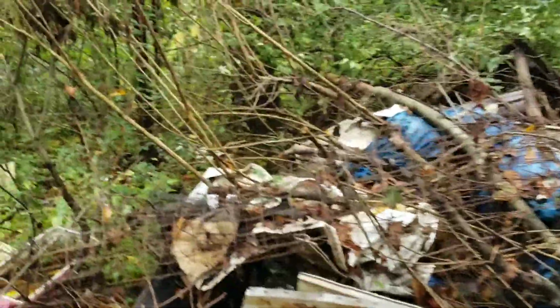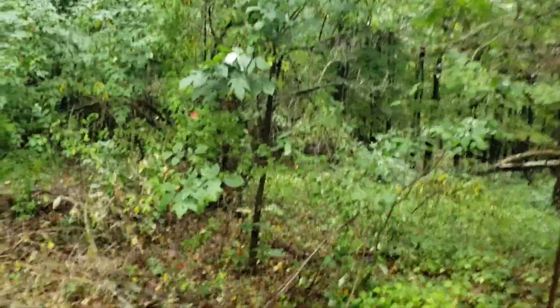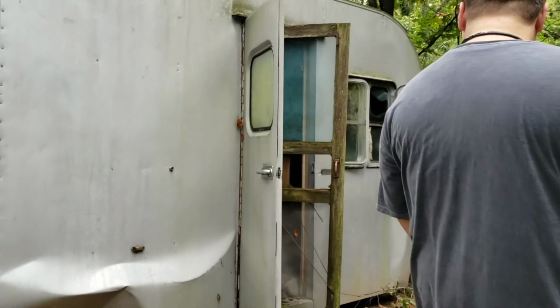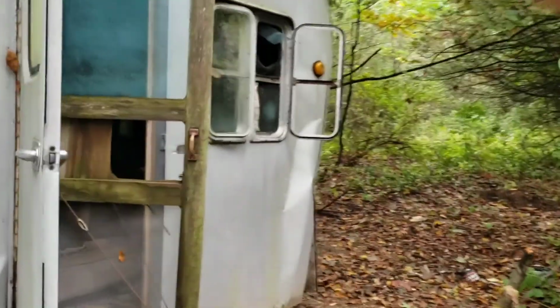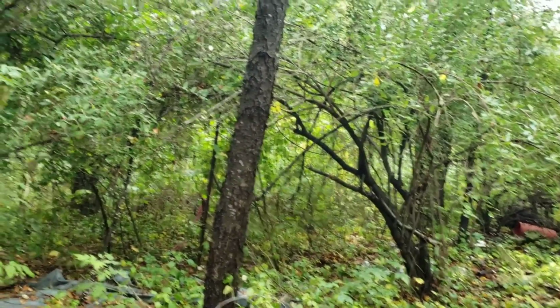More dog cages, animal traps. People think I'm bad. This is an old one. An old trailer. Whoever it was cut the fence here so they could go back in there.